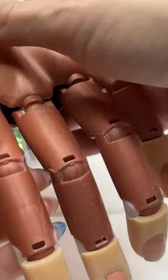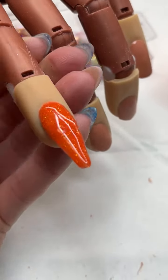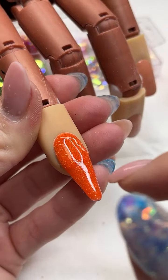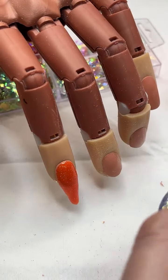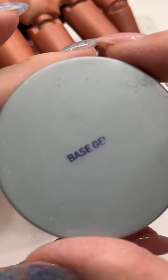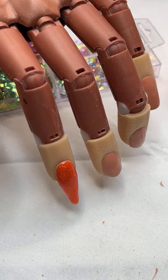Okay. Now at this point, the surface of our nail is cured enough. The product isn't fully cured all the way through, but it is cured enough to where we can move on without smudging up or moving that product. But it's not sticky enough to just stick our mylars on there. So I'm going to come back to our base gel, that same base that we were using before.